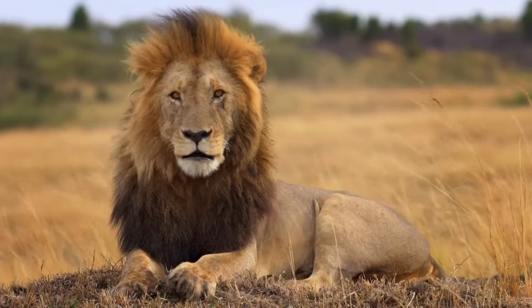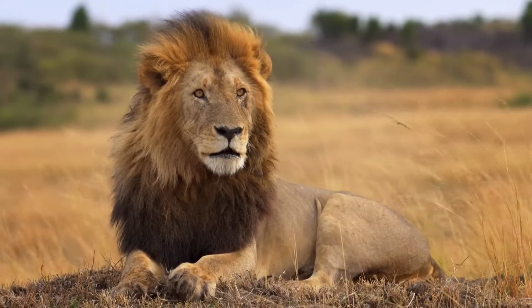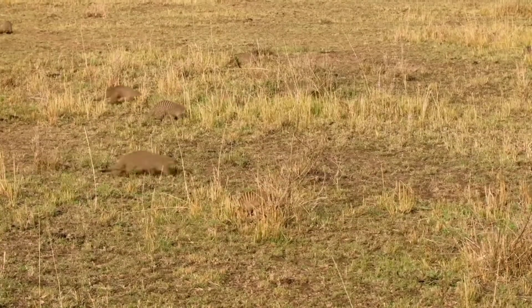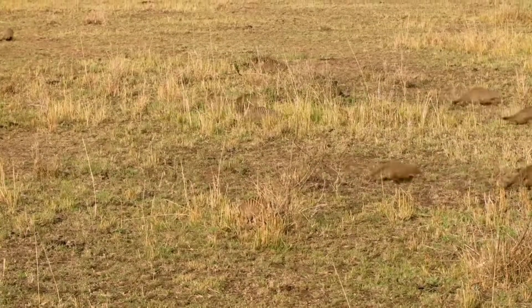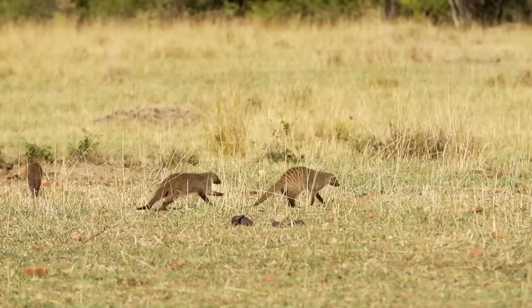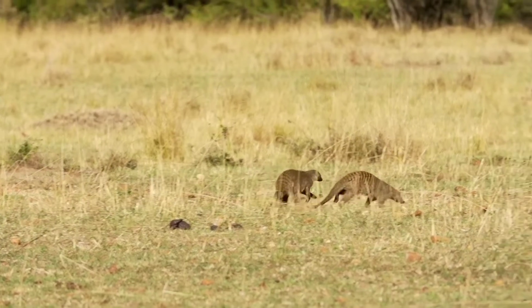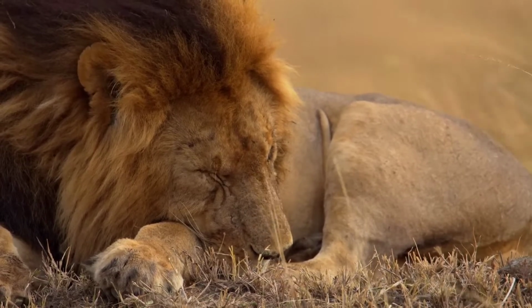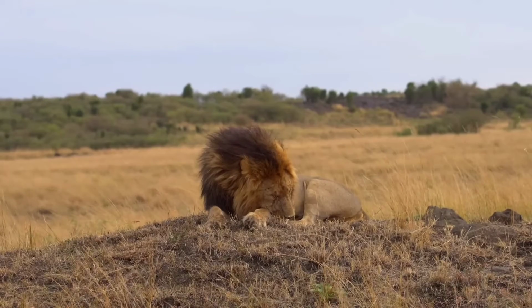Afternoon in the Masai Mara. Not quite the ideal hunting time for the lions. This group of banded mongooses is quite safe to pass by. These diurnal animals go hunting as a group. The leader of the pack is one of the older females. Still time for a little nap before work starts in earnest in a couple of hours.